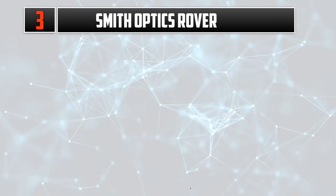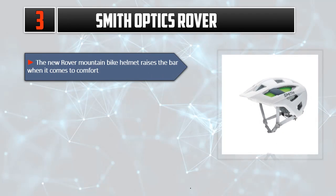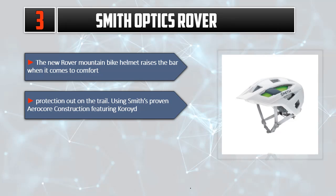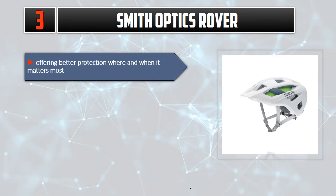Number 3. Smith Optics Rover. The new Rover mountain bike helmet raises the bar when it comes to comfort and protection out on the trail. Using Smith's proven AeroCore construction featuring Koroyd, the clean design targets important zonal impact areas, offering better protection where and when it matters most.